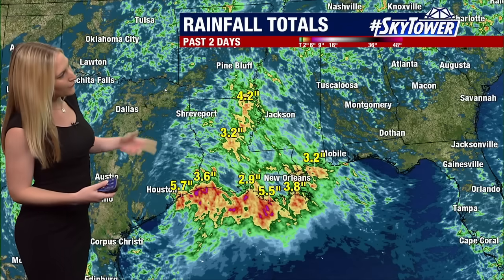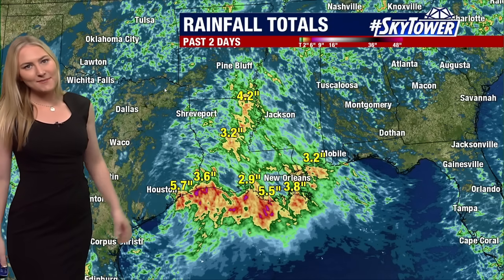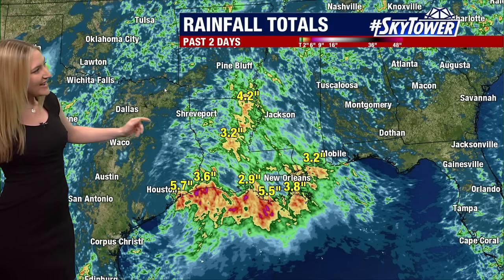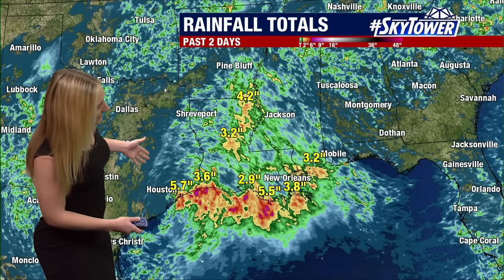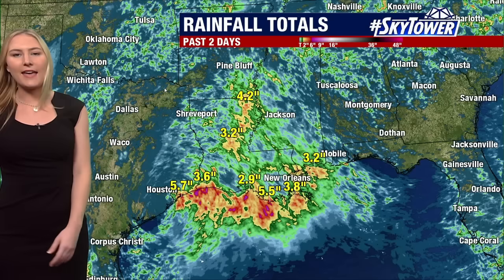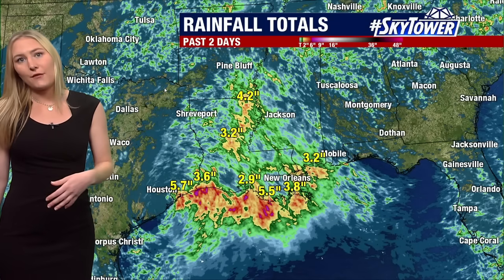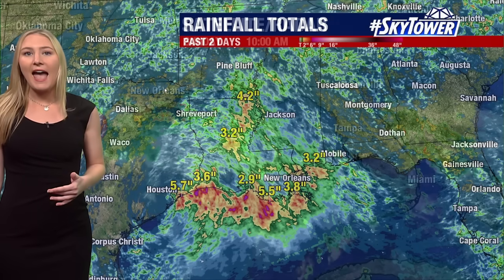Some big rains have been hitting parts of the Gulf Coast over the last 2 days, not lining up too great with Labor Day weekend, as a tropical-like system is spinning just off the coast there. It's already dumped anywhere from 3 to close to 6 inches of rain, especially from southeastern Texas all the way across Louisiana. They have been getting in on most of that activity, and more of that for Sunday and into Monday as an area of low pressure. That's what's causing all of this.